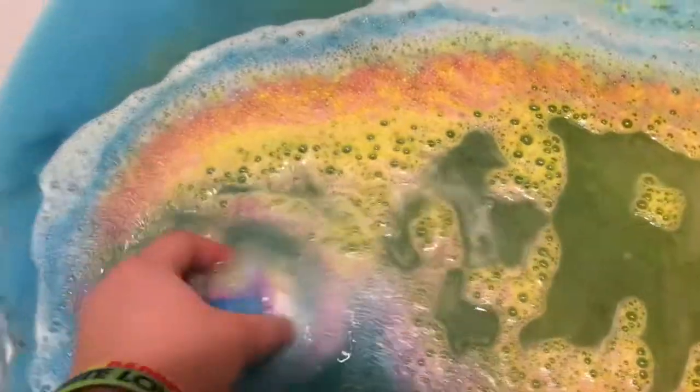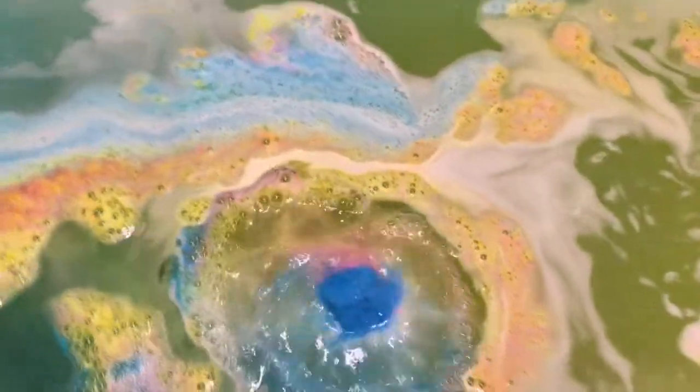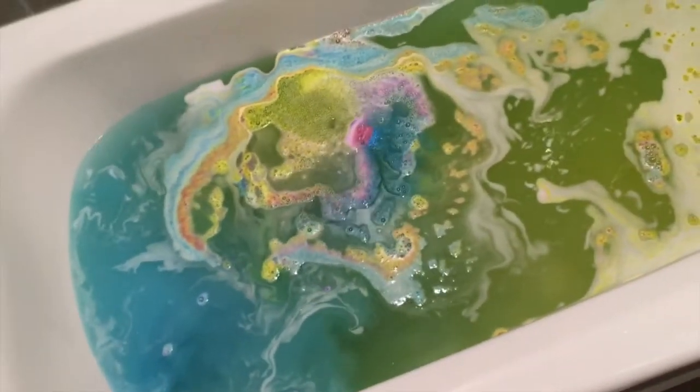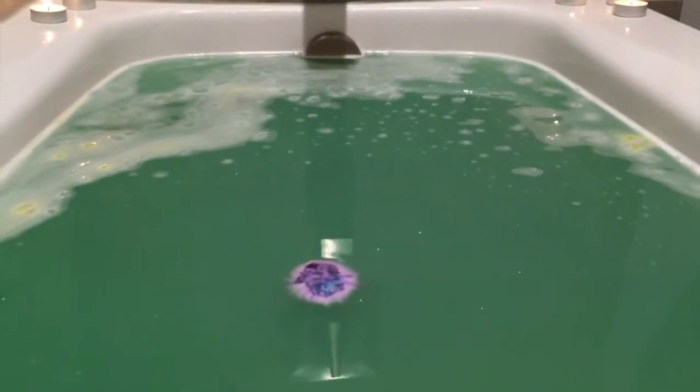Look at it, it's coming apart. I love, I love, I love it. Oh, this is gonna be like the nicest bath in the history of the planet. I'm excited. This is absolutely incredible. I feel so relaxed, so good.